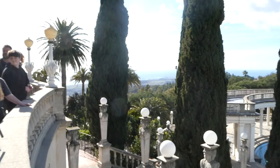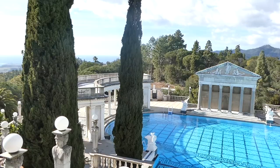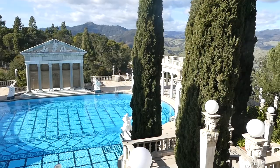Here, there'll be shipping, there'll be commerce. The railroad never comes in. It never happens. And that's why it becomes the ranch. And Hearst likes it as a ranch. And it's pretty cool. Now as you look down, you see that temple facade.